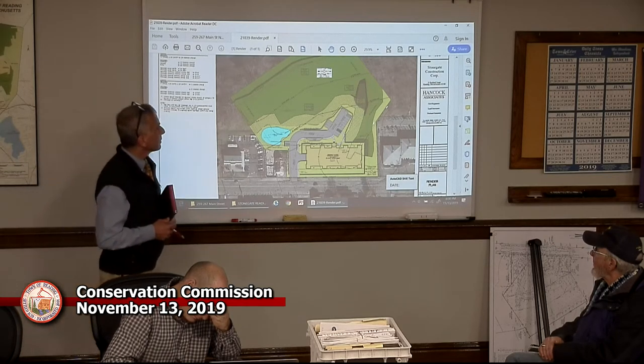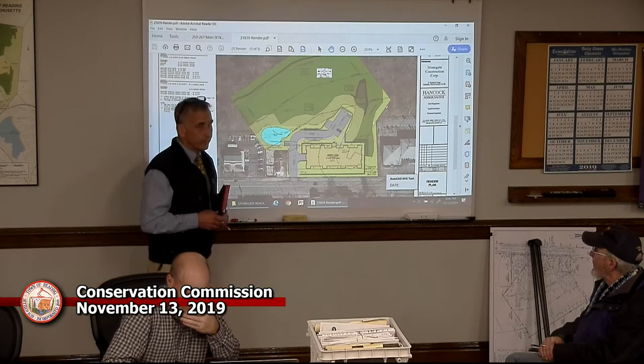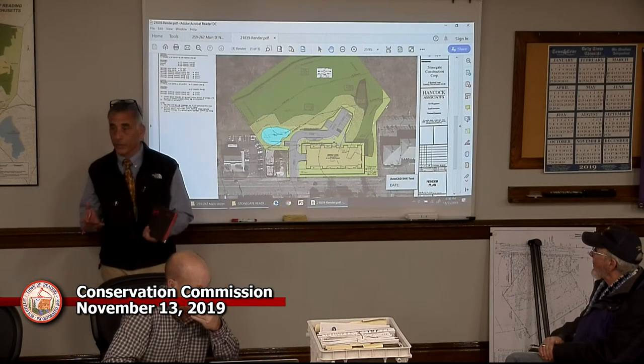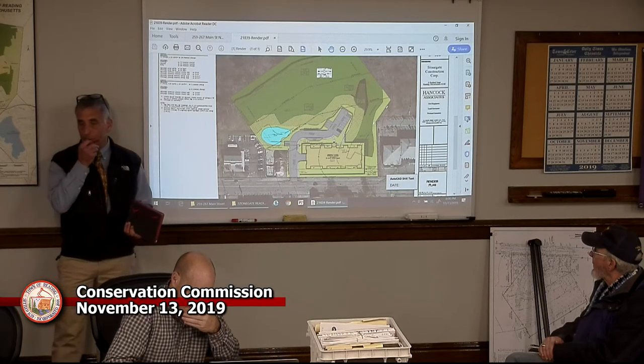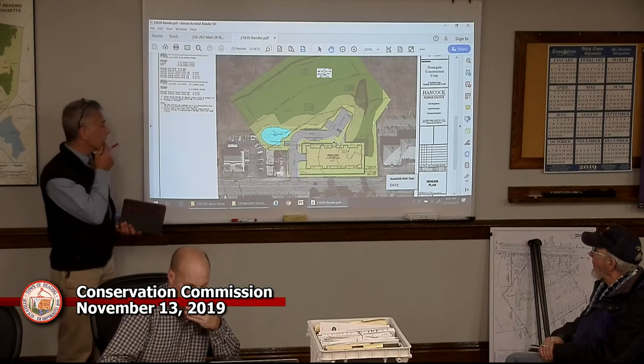So that's a brief overview of the stormwater. We presented a full stormwater report documenting compliance with Mass DEP standards.